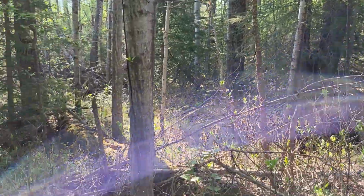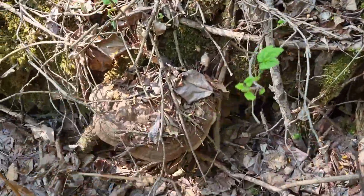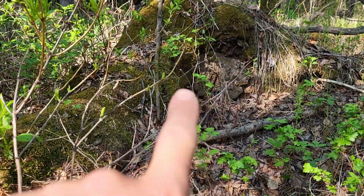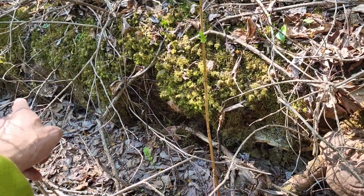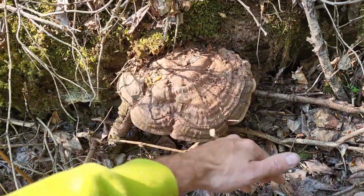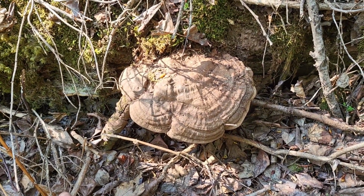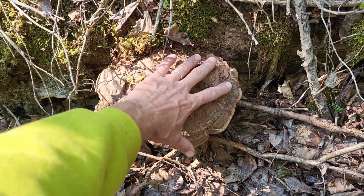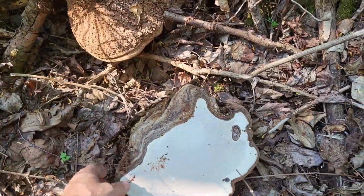If you are in big aspen and cottonwood country, you're inevitably going to find some artist conch, Ganoderma applanatum. Okay, they're all along here. They're all down this tree. This is your same medicinal kind of properties as reishi. So adaptogenic, tonic, full of beta-glucans, polysaccharides, so that fight cancer, boost the immune system. And of course, reishi is known for its calming, kind of nurturing abilities.